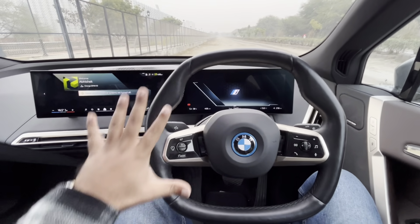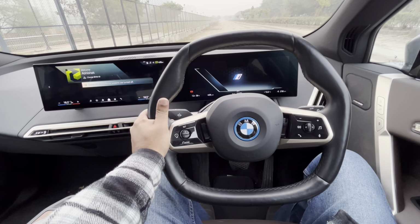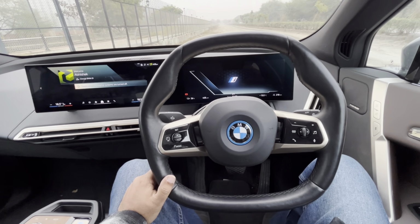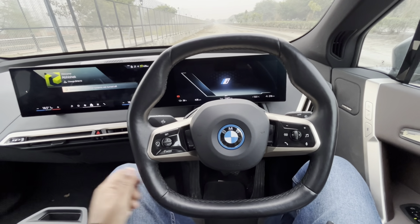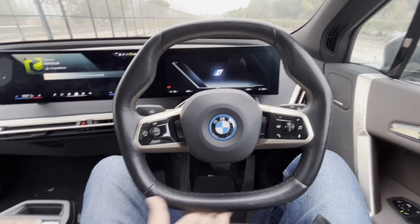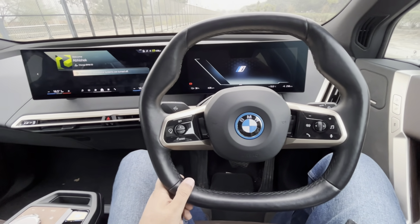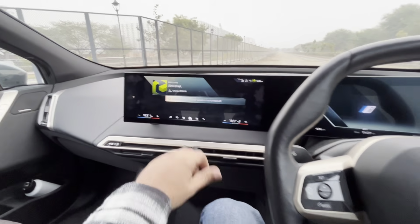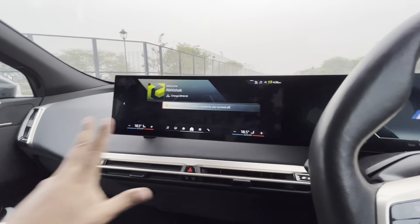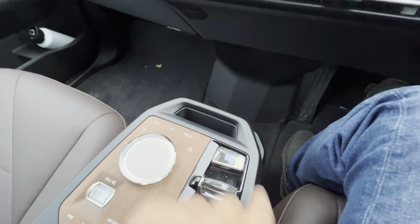We've got this square shaped steering wheel, which is quite reminiscent of the i8 supercar that was launched about a decade or perhaps a decade and a half ago. Flat on the top, flat at the bottom, feels pretty sporty to hold. It's got these thick thumb grips over here. And the new iDrive Professional is something to talk a lot about. Let's just start this car.